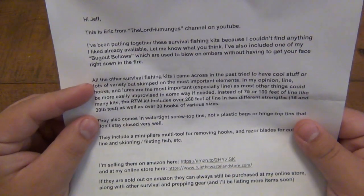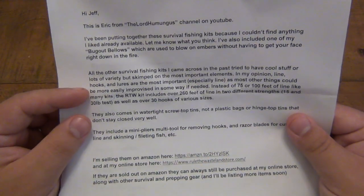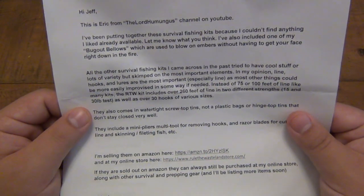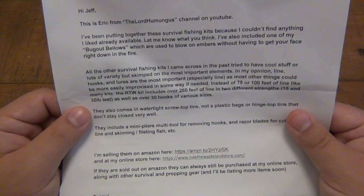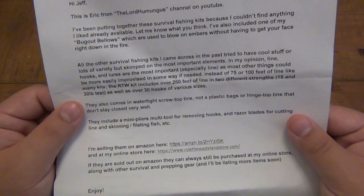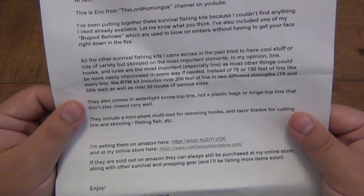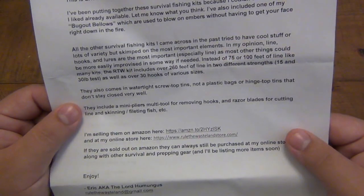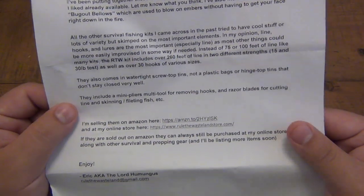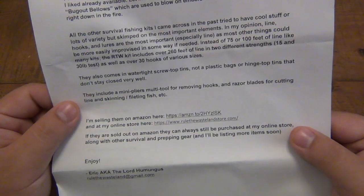Anyway, all the other survival fishing kits I came across in the past tried to have cool stuff or lots of variety, but skimped out on the most important elements. In my opinion, line, hooks, and lures are the most important, especially line, as most other things could be more easily improvised in some ways if needed. Instead of 75 or 100 feet of line like many kits, the RTW kit includes over 260 feet of line in two different strengths, 15 and 30 pound test, as well as over 30 hooks of various sizes. They also come in watertight screw top tins, not a plastic bag, or hinge top tins that don't stay closed very well. They include a mini plier multi-tool for removing hooks and razor blades for cutting line and skinning / filleting fish, etc.